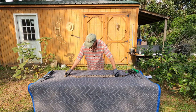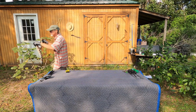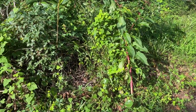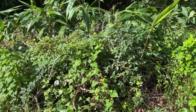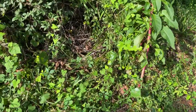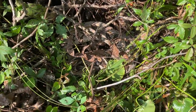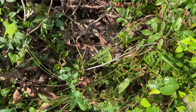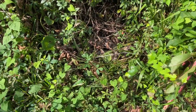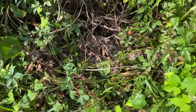I'm going to take it over here to an area, and we will put it on the ground and see what it looks like. All right, so I have placed this rattlesnake in this brush pile right here. Pretty difficult to see, and you can see just how much the coloration of this snake blends in with any kind of brown or green background. It's very difficult to see. They call this cryptic coloration.